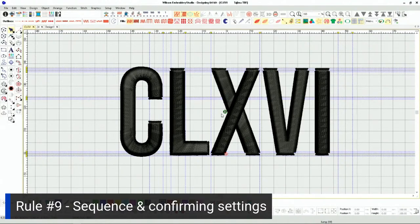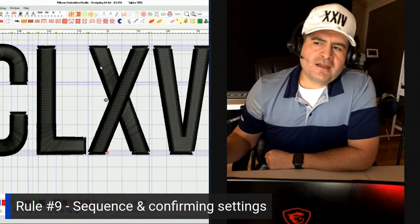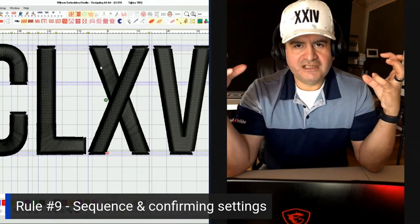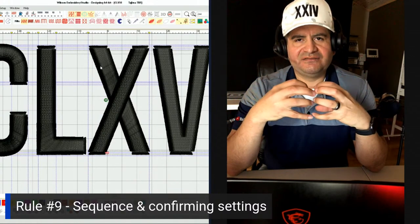So I went ahead, digitized it, and I stitched it out. But before I did that, I wanted to make sure that everything is set as planned. My plan was, with foam, this is where you really want to start center out. Because if you're all over the place, the foam could start crunching in itself.